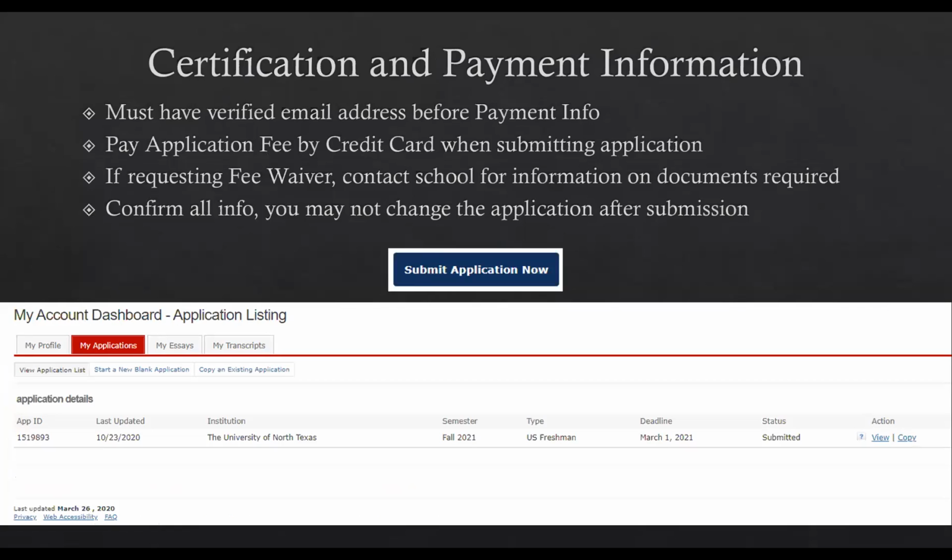So you have to have verified your email address. There is an email verification email that's sent to you. That does have to be verified before payment can be submitted. We do encourage students that are paying the fee to pay by credit card online. This is certainly the quickest way for us to receive and process the payment along with the application.